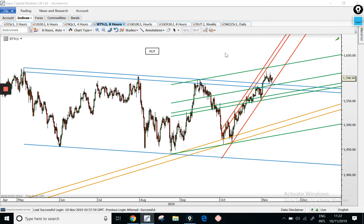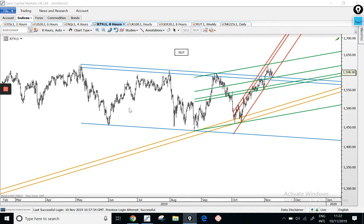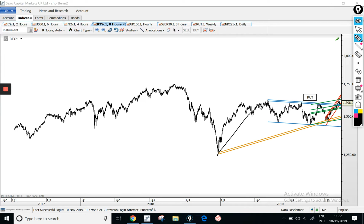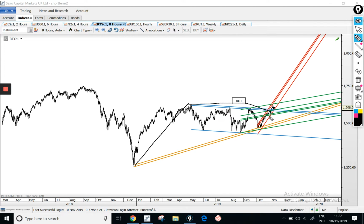Russell 2000 is the most obvious bullish breakout. This was a huge bull flag. Look at this. I mean, the pole of the flag is here, right? And this is the flag. I'm drawing really nicely today. Sorry for my lousy drawing. So this is the pole, and this was the flag, right?